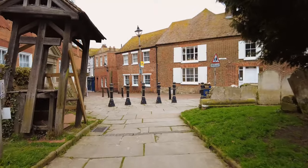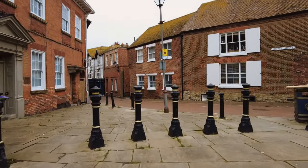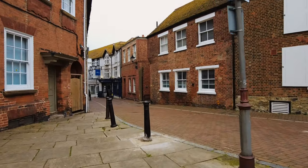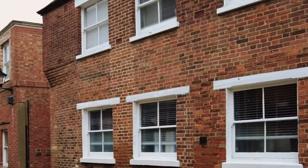Yeah, it's quite a nice little town, Folkestone. I have been here before, a few years ago, but never managed to film it. Took some photographs, but there's some great little eating places, pubs and stuff, which is what I'll probably do. Pop into one.